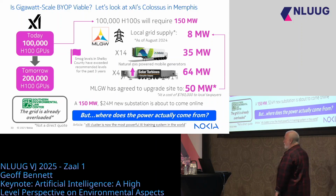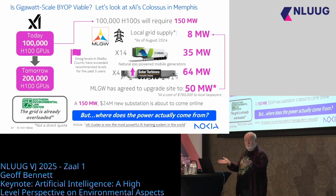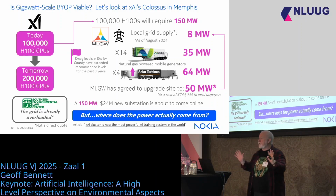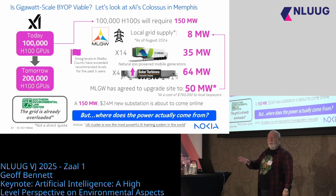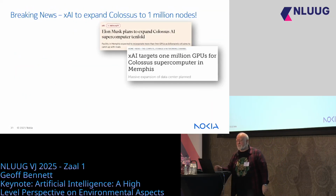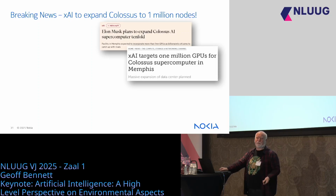But the general consensus from the Southern Environmental Law Center, which is a local action group, is, look, the grid's already overloaded. Now, I've paraphrased them, because they're lawyers, the actual quote was about half a page long, but that was the gist of it. We don't have enough power generation at the moment. Well, you would think that Elon would say, fair enough, I will look somewhere else. But he's saying, nah, I want to expand Colossus. I want 1 million GPUs instead of 100,000 GPUs on that site.